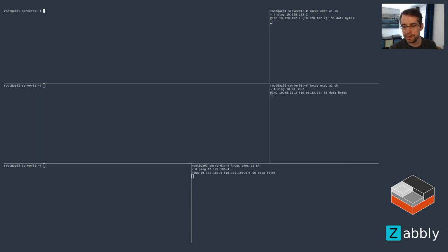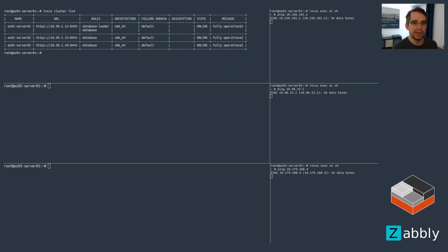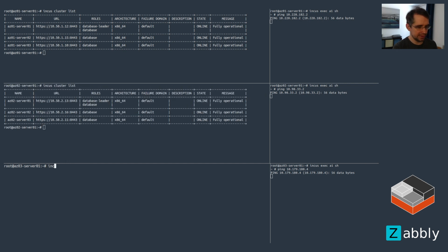There we go. So basically what we're looking at here are 3 clusters. So there's 3 Incus clusters, each with 3 servers. We can say the first one is called AZ01 server 01, then AZ02 server 01, and then AZ03 server 01. And they each have another 2 servers in each of the clusters. So that's a total of 9 machines, effectively, set up as 3 clusters.